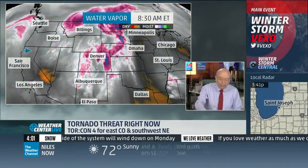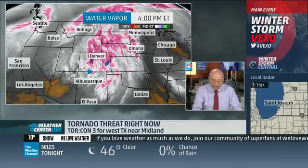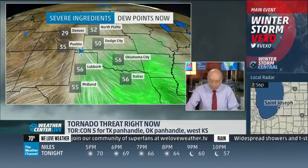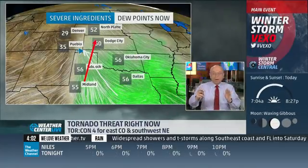That's all as this upper low that we've been talking about, part of our to-be blocking situation that will stagnate, has moved east and begun to set up. And on its east flank, we have warm, moist air beginning to work its way northbound. The surface winds coming in from the southeast will collide with winds aloft that can be up to 50 miles per hour from the southwest.